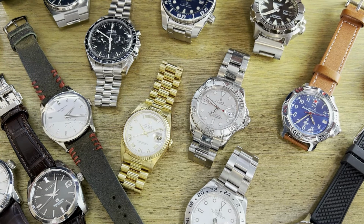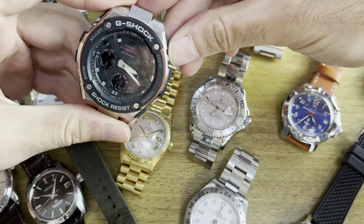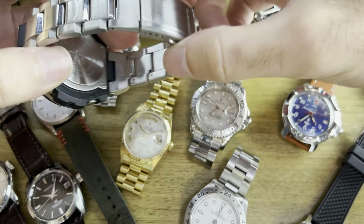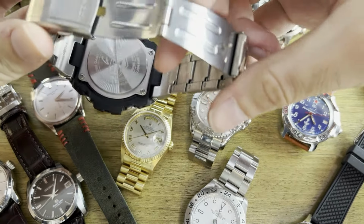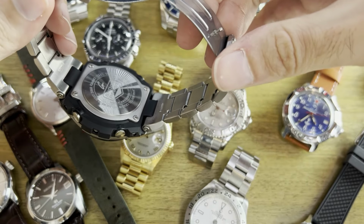Some other watches people are surprised to know that I actually wear: I'm a G-Shock guy. Here's one of my G-Shocks on the metal bracelet, always wanted a metal bracelet. I forget the model number on this thing, and I know I should, but I'm not as big into G-Shocks as I am other things.